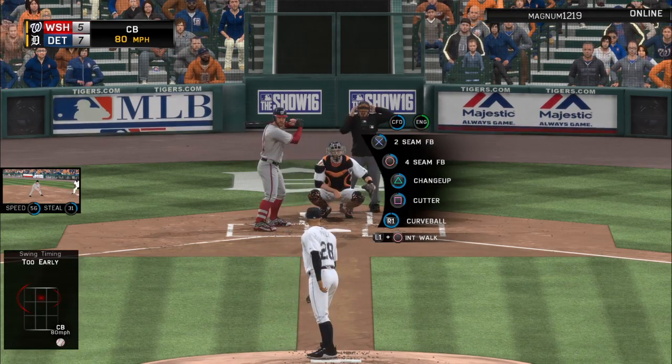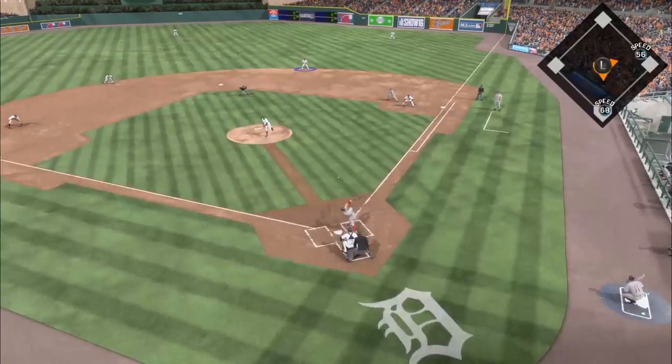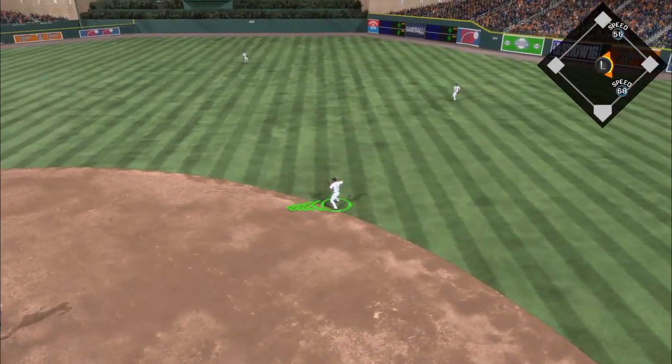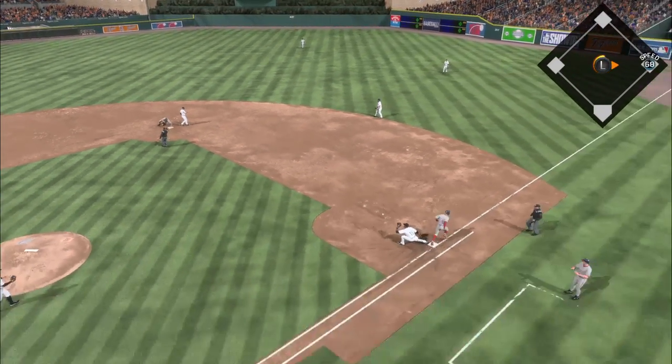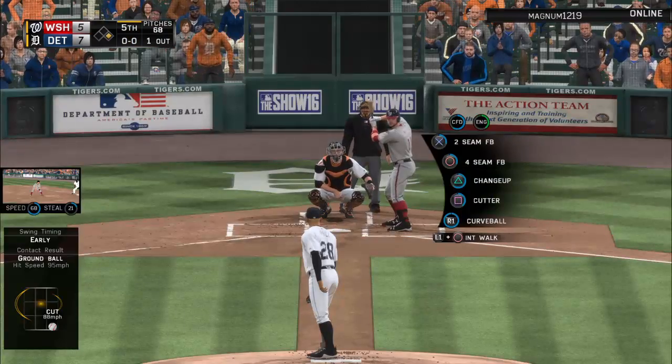Boy, and that's about as bad as you can fool a guy. It's 1-2. On the ground to second base. This could be 2. To Iglesias for 1. On to Encarnacion, but it's too late to get them both.